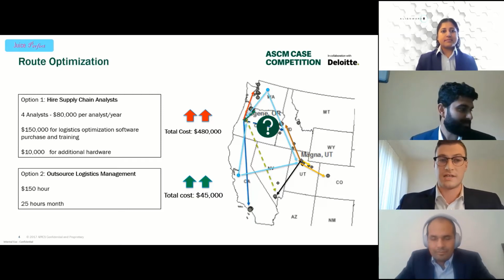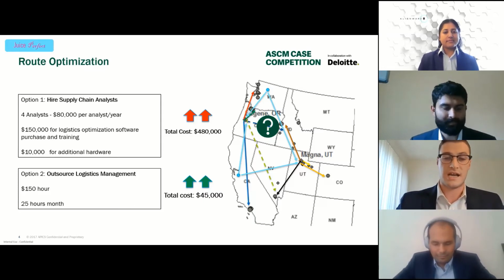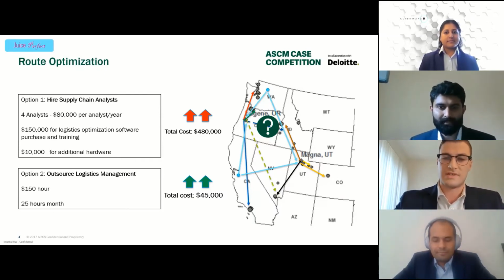Conveniently, SK Consulting has a supply chain optimization department, and I talked to our experts over there, and based on your order volume, because you have a lot of high-value orders, but the volume of orders is not that high, it would only take about 25 hours a month for our department to optimize your network. At a rate of $150 an hour, that investment is only $45,000 a year, which is about 10% of the investment of doing this in-house. So we're really recommending going down that route. With that in mind, I'm going to pass on to Marcos, who's going to talk a little bit about your product mix.